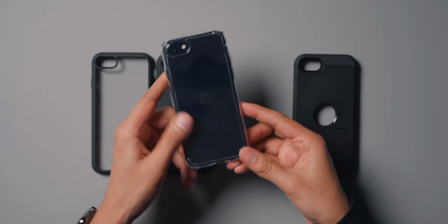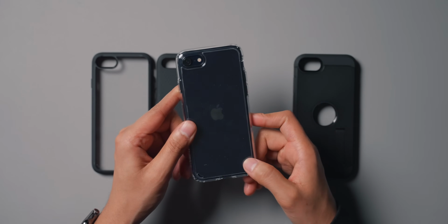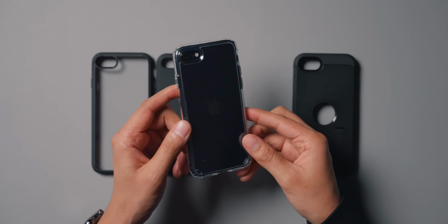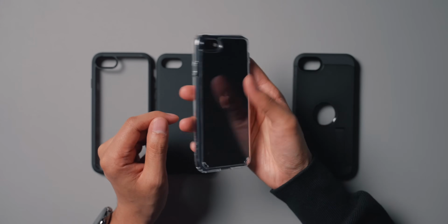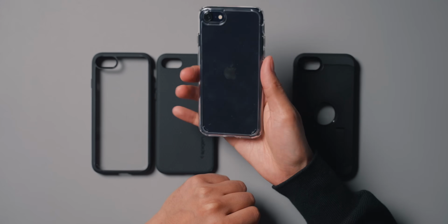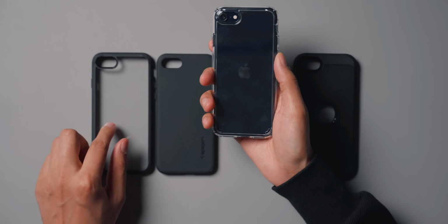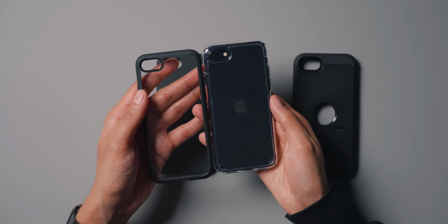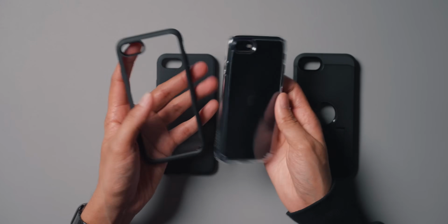And yeah, this is actually pretty thick as well. I feel like this will do a good job of protecting your device. Maybe not as good as the Tough Armor, but the Ultra Hybrid 2 is pretty nice. If you want one where you can actually see the color of your phone, this is a good one to go for. This is pretty much exactly the same. It just has the black bumper around the edges. Yeah, I mean, they're pretty much exactly the same cases.